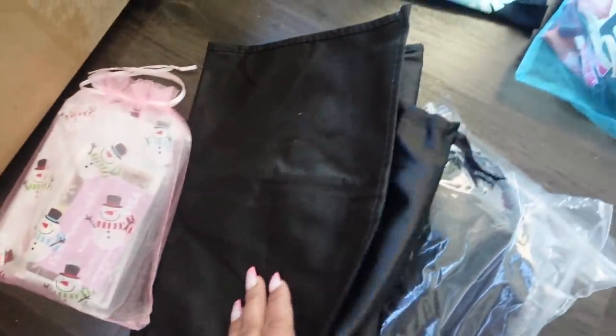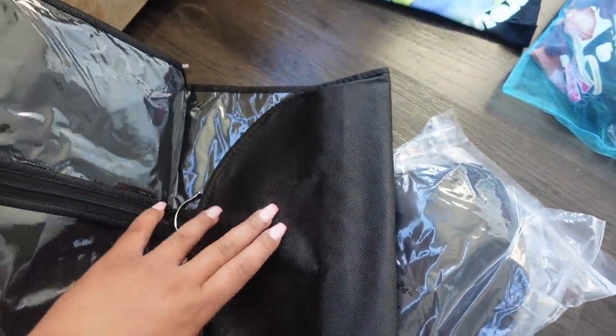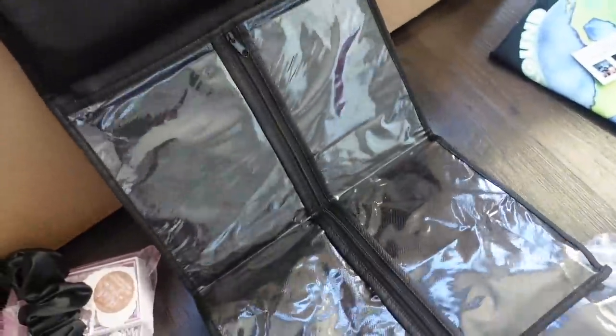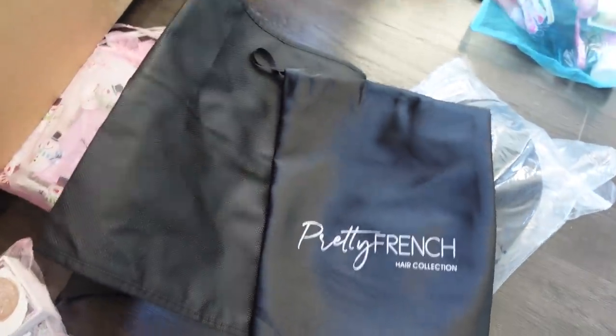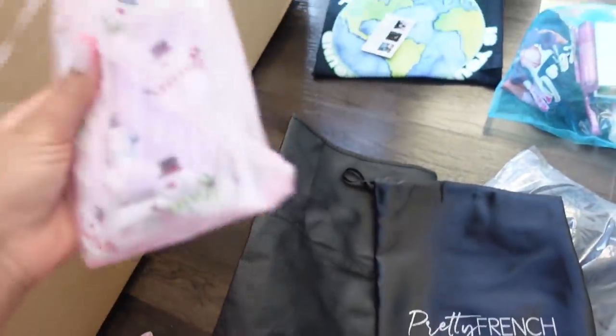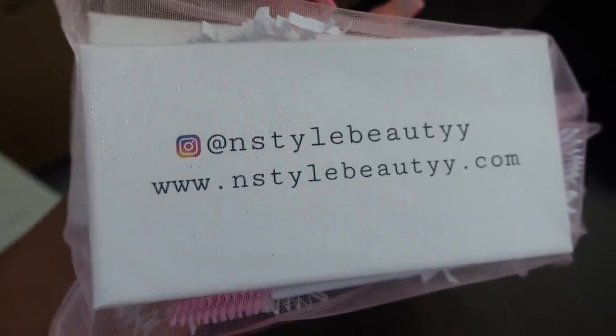So then next, I love this concept. Every time I get a bundle or a wig or something, it comes in like this little package. This is from Pretty French Hair Collection. She sent me a wig and a whole package with a wig cap and stuff like that. This is her Instagram.